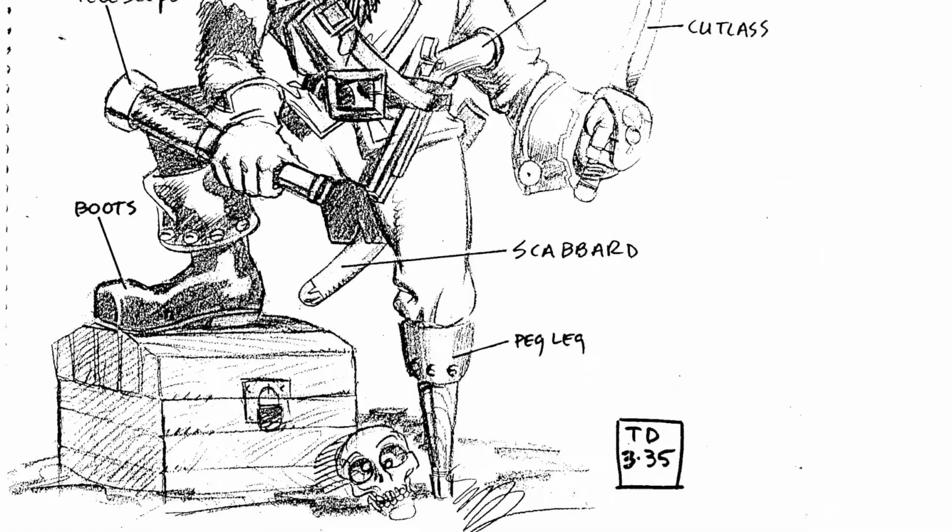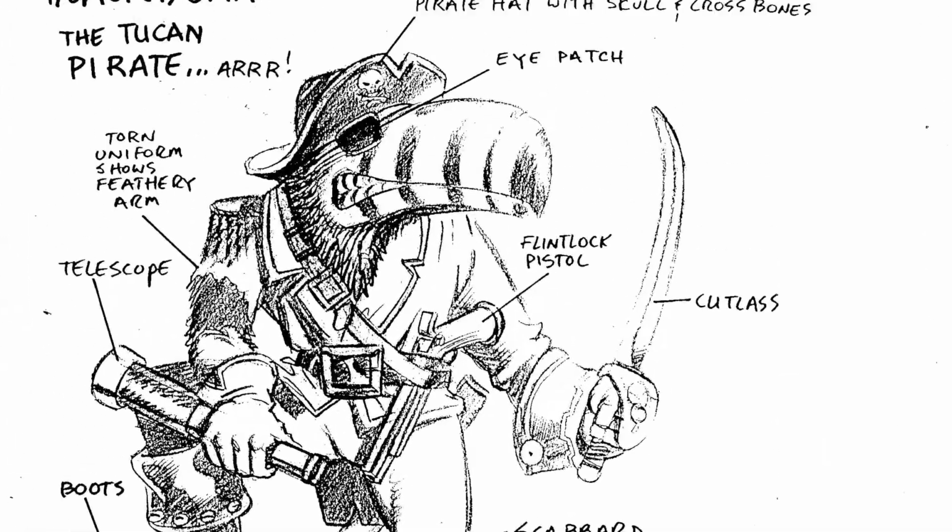There was a pirate toucan that I thought was awesome. They called him BlackBeak instead of Blackbeard. It was a toucan figure with an eye patch, and it's a really cool sketch. So there's quite a few like that I really liked. I'm like, oh man, I wish they would have made BlackBeak the toucan pirate. I think that was a great idea.